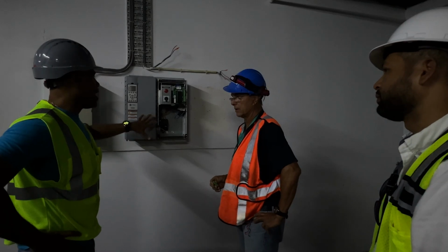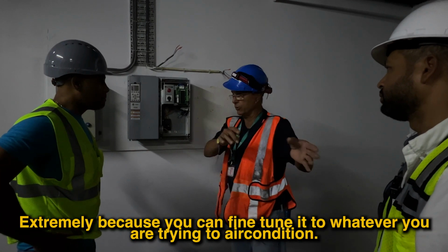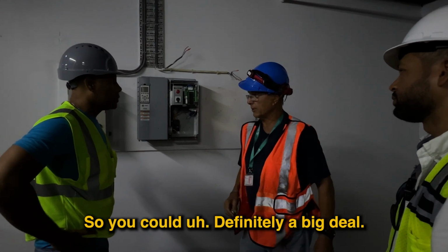So how energy efficient are these units? Extremely, because you can fine tune it for whatever design conditions you're trying to meet. Okay, definitely a big deal.